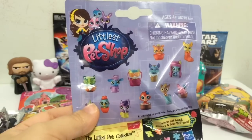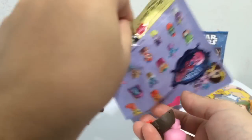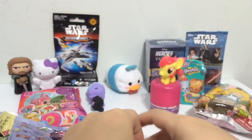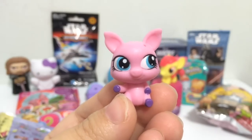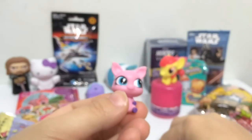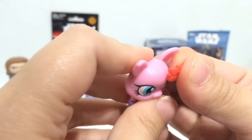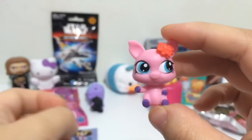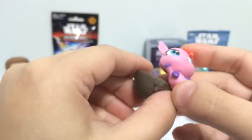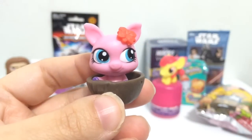Open is the Littlest Pet Shop blind bags, and this is the series 2. So let's see which pet is inside the deco piece. Oh, we got a little pig. It's a little piggy. Check out how cute she is. She has purple hooves. And then we have the deco piece, which looks like a red flower. I'm gonna put it on her forehead there. Aw, it's really cute. And then she has a bowl. This is a slop bowl she can be in.